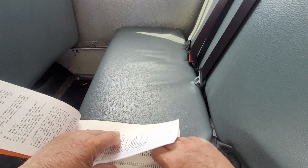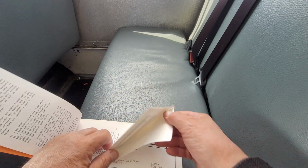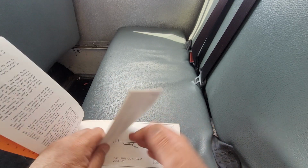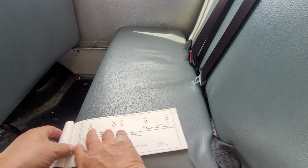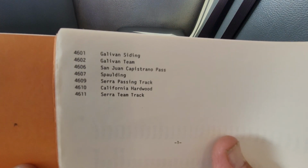I try to keep these as short as I can so I don't do all the alphabetical ones. However, if you're interested in the alphabetical ones, my email is jusle@aol.com. Send me an email, I'll take pictures and email them back to you so you have those for your records.